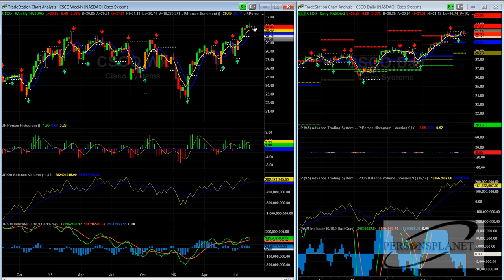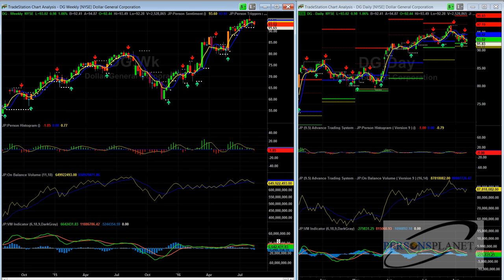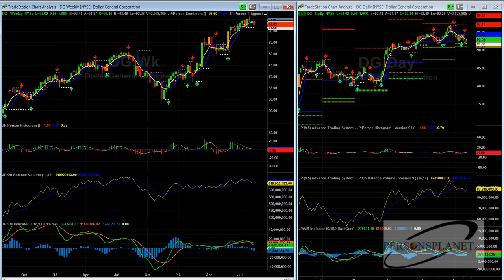But when you combine the different markets in the different areas, DG, Dollar General, when I combine these, I got to ask myself, why? There's just so many of these names that have the same consideration: volume divergence, histogram divergence after a huge uptrend. And I'm supposed to believe that the market has a long way to go, and now I'm supposed to get people to invest in the market.